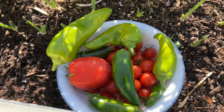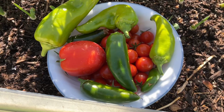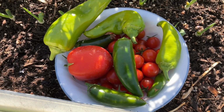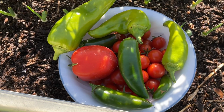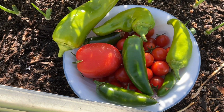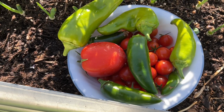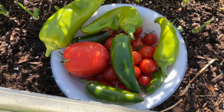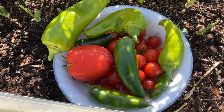Well, we went around today and got some tomatoes, some chilies, and as you can see, I have quite a bit. Now, I realize this is not a massive amount, but it's just me and my husband. There's not much sense in having much more than this for a couple of days to harvest. And I'm sure I'll come back out here in a couple of days and there'll be more to harvest. There's still some more chilies coming on.